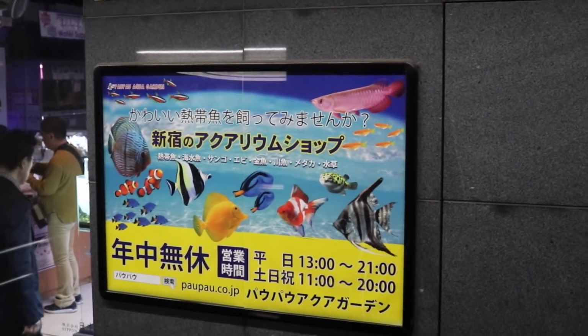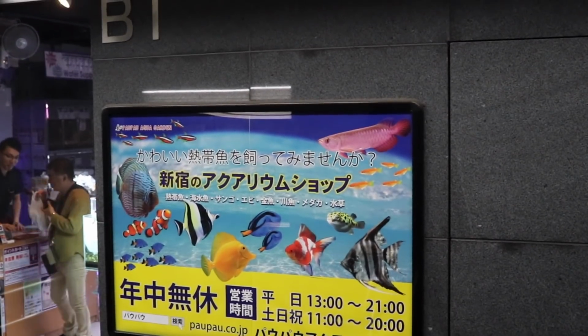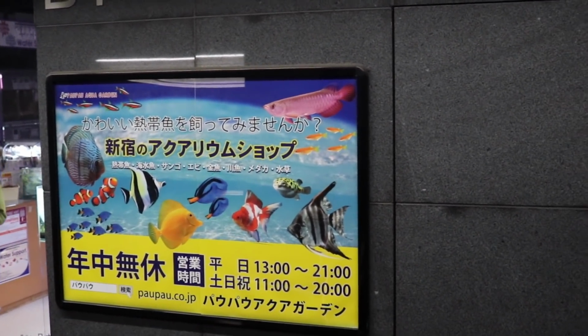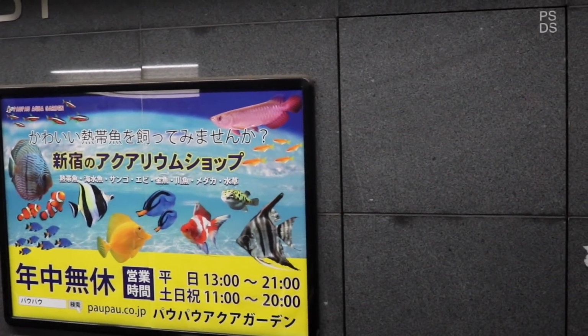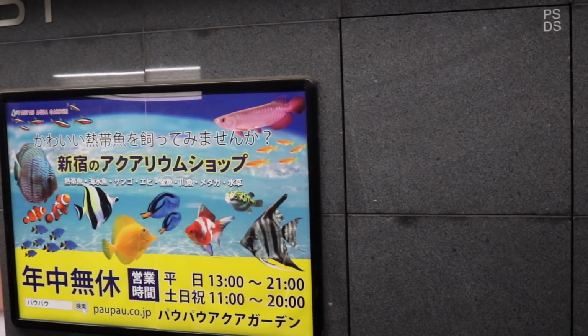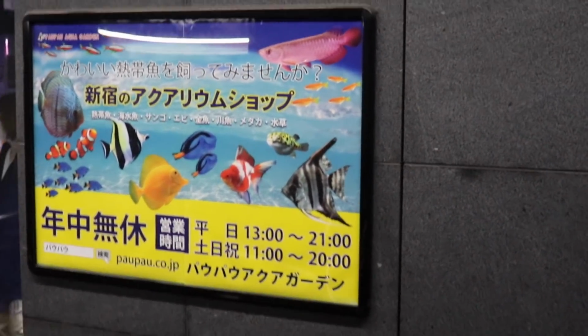Alright, fishy folks, I'm here in Shinjuku, Tokyo, Japan, at Paupau Aqua Garden. When I was here in Japan in June, I was at the Paupau Aqua Garden in Ginza, which is quite a bit larger than this one. Let's go inside and take a look.